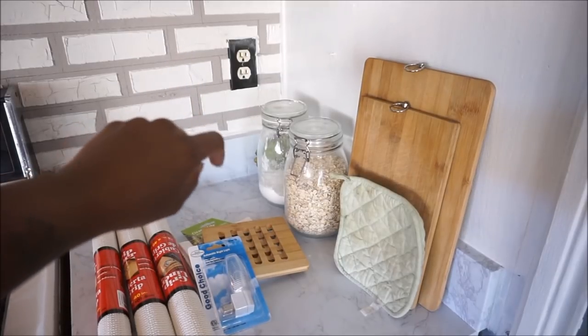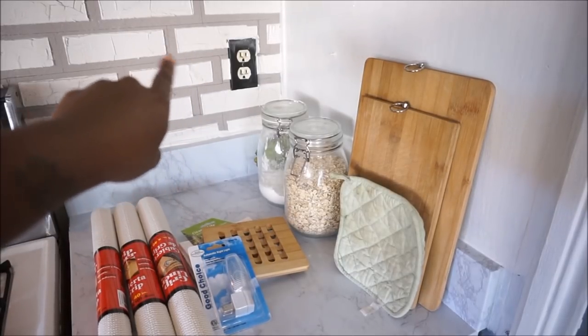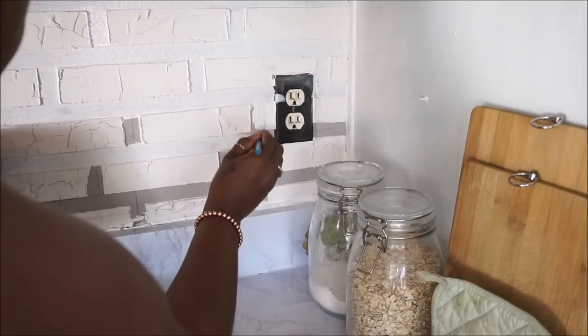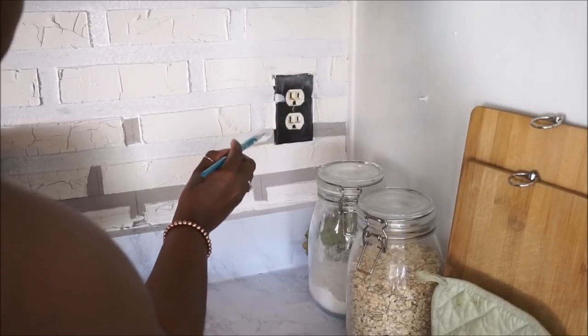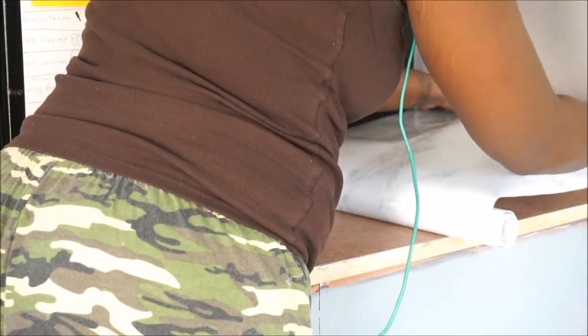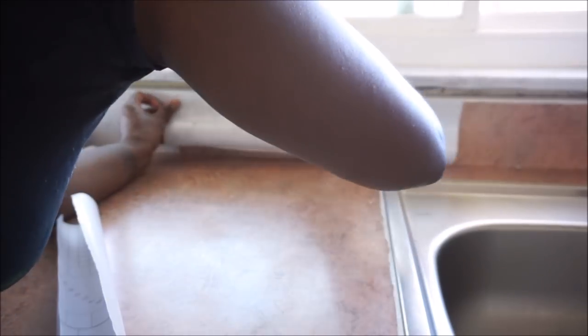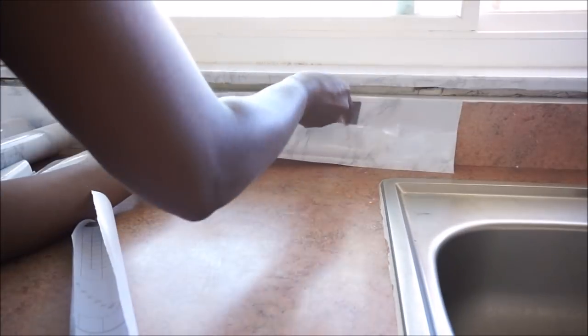All right, so I'm gonna get ready to go in and paint in here to fill in my grout to make that white. Out of the kitchen so that I can start putting the rest of my paper down on my countertops. I was trying to contemplate if I wanted to wait until the morning to do it or to do it right now, but I think I'm too excited, so I just want to do it right now.